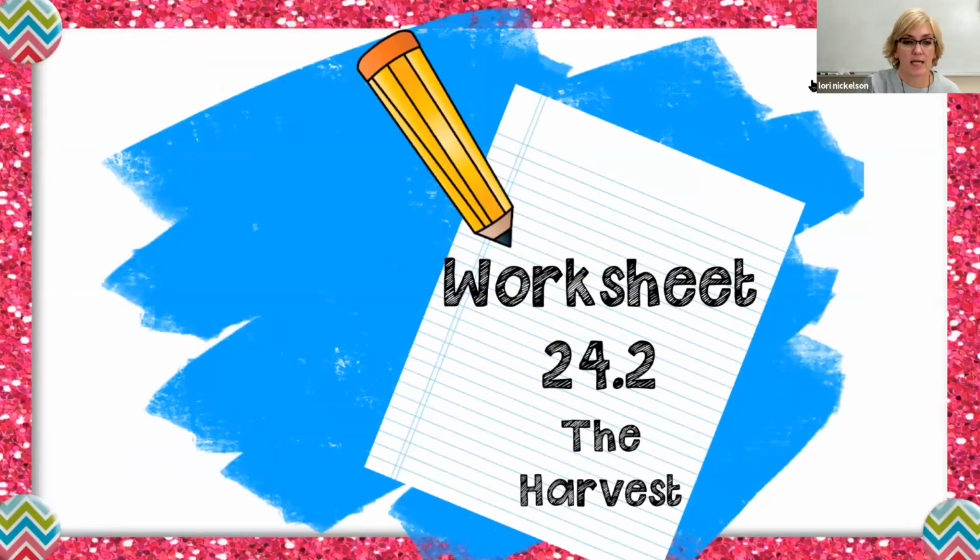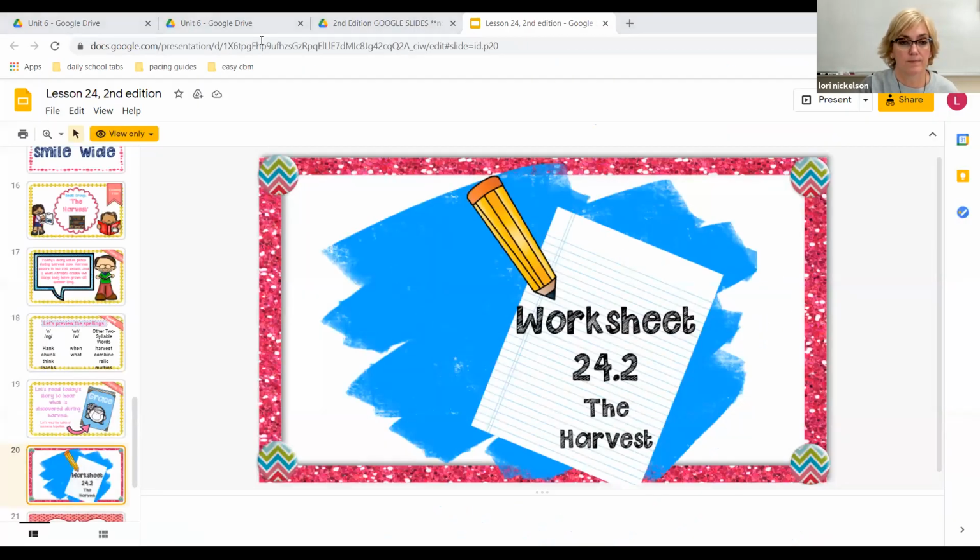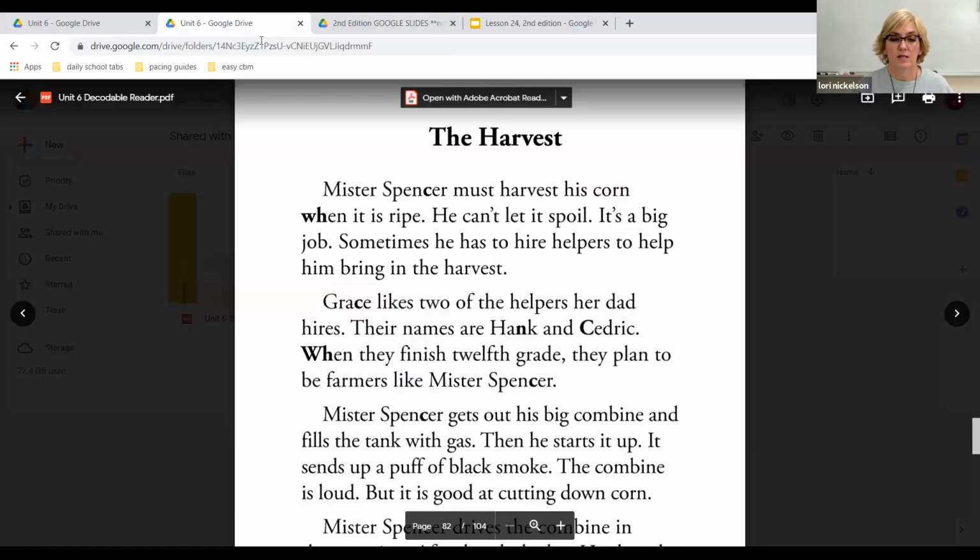So we're going to escape, go to our story, then our worksheet. The Harvest. Mr. Spencer must harvest his corn when it is ripe. He can't let it spoil. It's a big job. Sometimes he has to hire helpers to help him bring in the harvest. Grace likes 2 of the helpers her dad hires. Their names are Hank and Cedric. When they finish 12th grade, they plan to be farmers like Spencer.